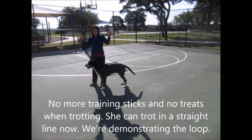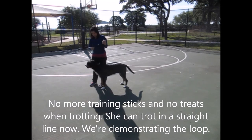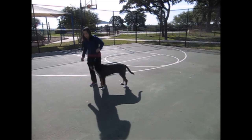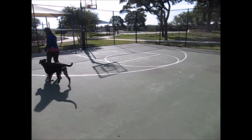Also, no treats after she's been trained. So she doesn't crane, she's not expectant, she's not lunging for the treat, she's not going to do any of that nonsense. She's going to do us a trot in a straight line. Ready? Trot. Let's go.